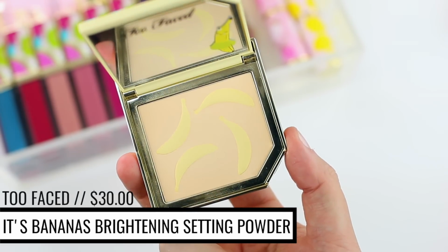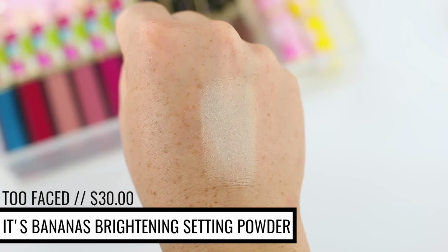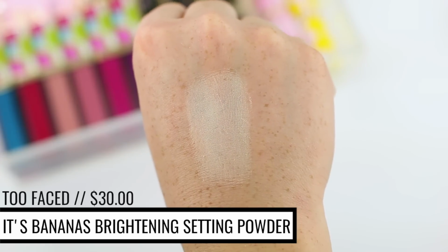You can use it all over your face for like a really brightening effect, or you can use it under the eyes for a really beautiful soft focus effect. And this one does smell like bananas. It's very subtle. It's not anything too overpowering or strong. It kind of reminds me of the banana Runts, but I don't notice the scent once it's on the face.